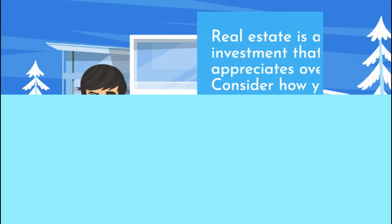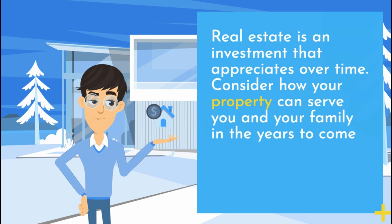Long-term planning. Plan for the long term. Real estate is an investment that appreciates over time. Consider how your property can serve you and your family in the years to come.